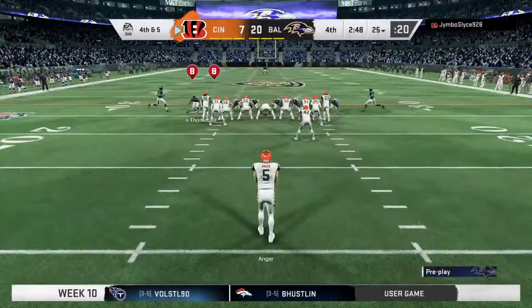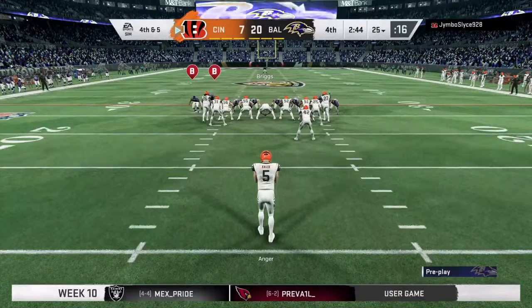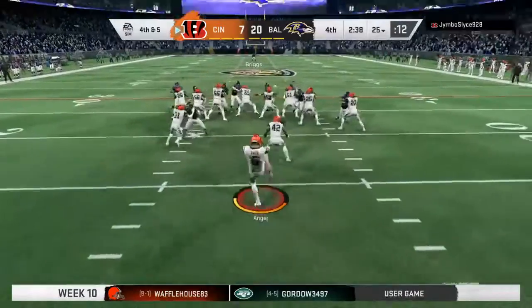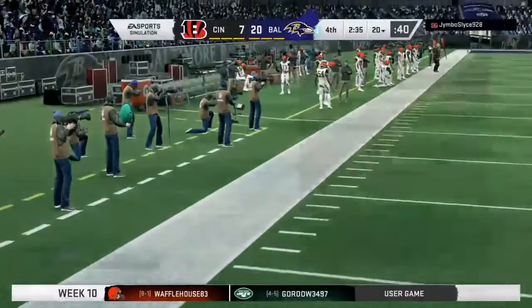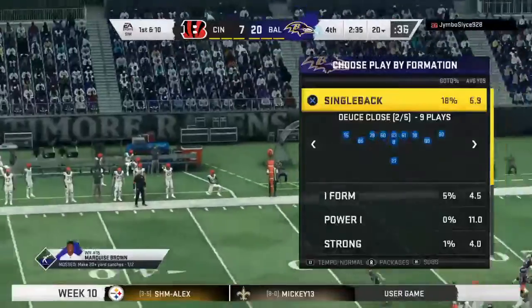Here's Brian Anger now, as he'll come on to kick for a 6th time tonight. This is away and a very good kick, angled for the sidelines. No returning this one. It sails out of bounds, and they'll spot it right at the 20.